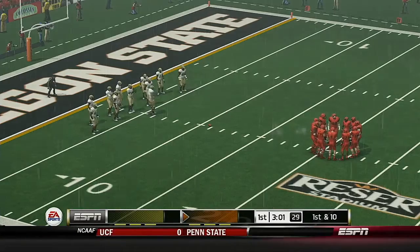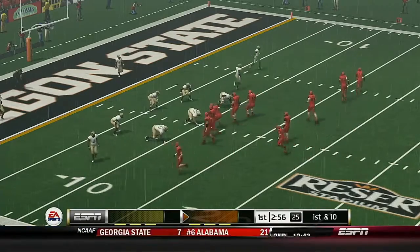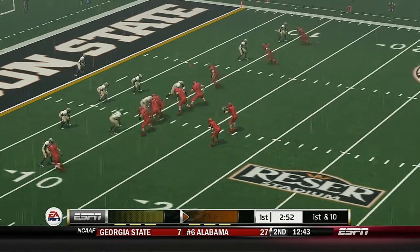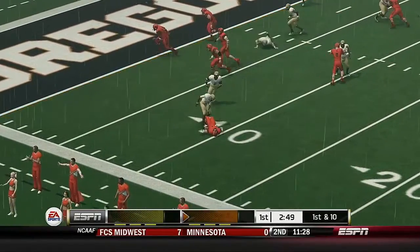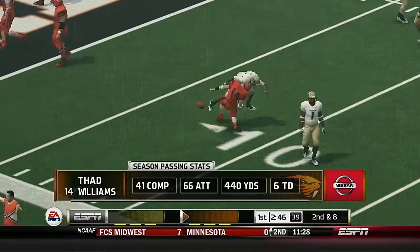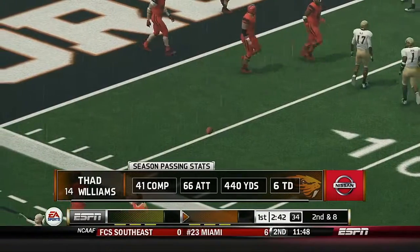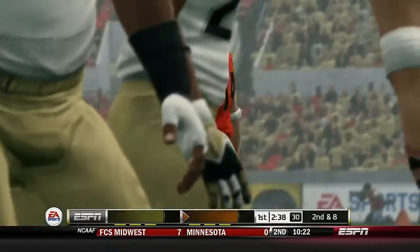Passing game can really open things up on the outside for your real speedsters. It's 1st and 10. Ball on the 11-yard line. And he makes it out to about the 8-yard line. Williams is the kind of guy whose work ethic really pays off. Right now, he's playing some special football and leading the conference statistically.